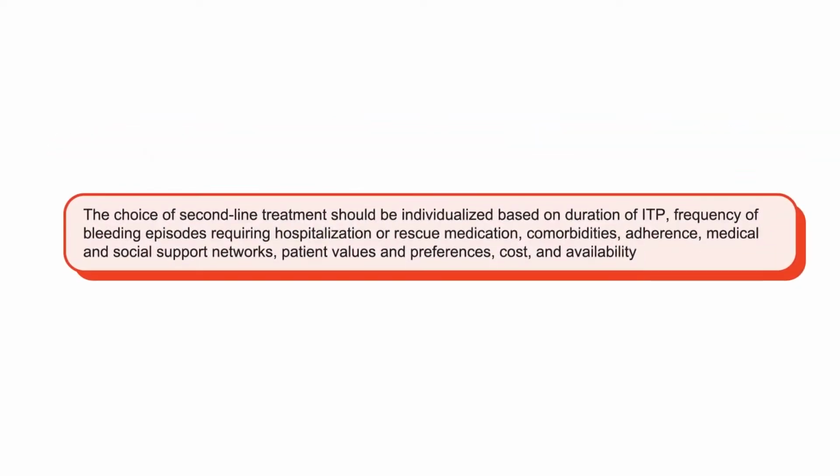The choice of second-line treatment really should be individualized based on duration of ITP, frequency of bleeding episodes requiring hospitalization or rescue medications, accounting for patient comorbidities, their ability to adhere to different treatment regimens, medical and social support networks, as well as their own patient values and preferences. We always should be mindful of costs, particularly the downstream out-of-pocket costs to our families, as well as drug availability.